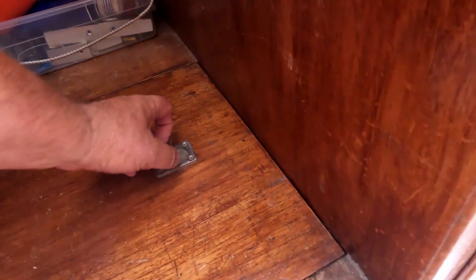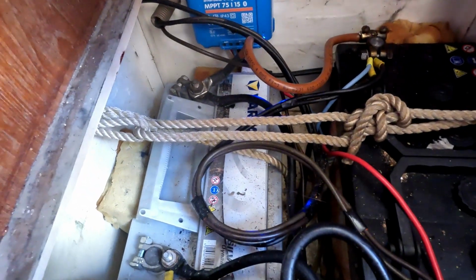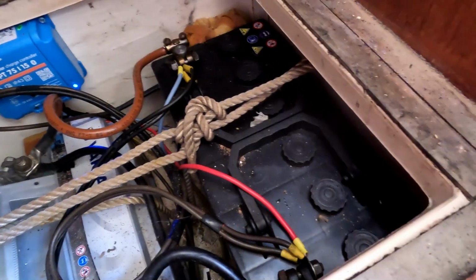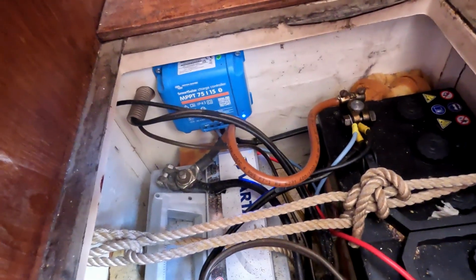Now before we go outside, I'd like to tell you about the power system that I've got on board. The boat has two batteries, just like you'd have in a car and a caravan or a camper van or something like that. Two batteries, one to start the engine, which is that one there, and then a service battery, which is that one there. And you may have noticed an MPPT controller there. That's for the solar panel.